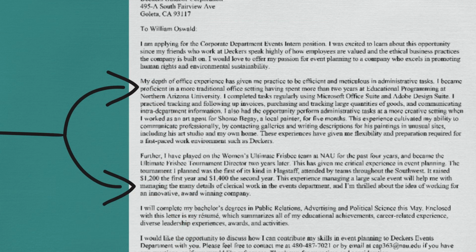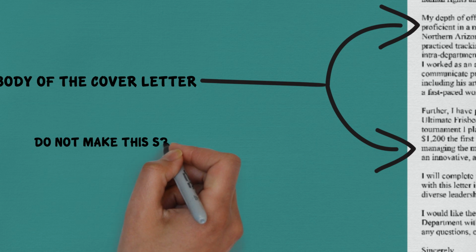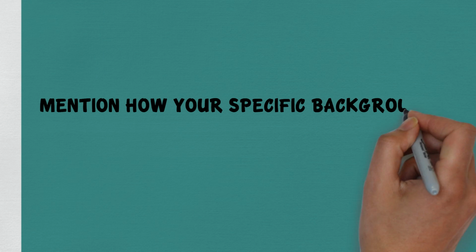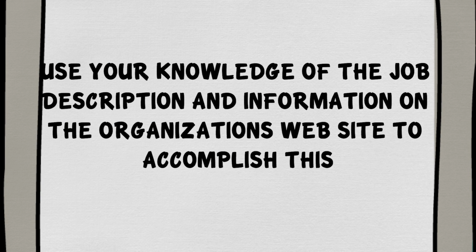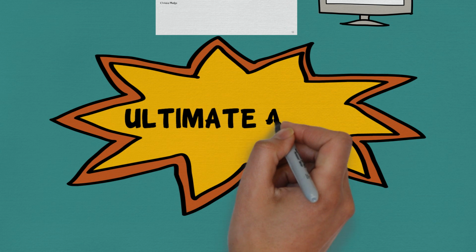The next paragraph or two will be the body of your cover letter. Take care not to make this space a long narrative about your educational background and work experience. Craft these sentences into a customized description of how your specific background is a good fit for their specific position. Use your knowledge of the job description and information on the organization's webpage to accomplish this. Customize your resume and cover letter to the position you are applying to.